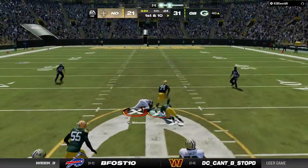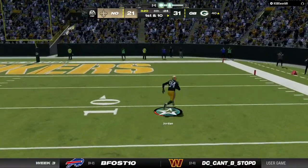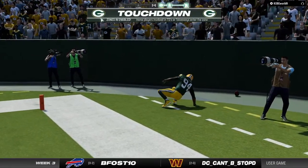And his pass is intercepted for the 4th time today, and into the end zone. It's a pick six and a Packer touchdown.